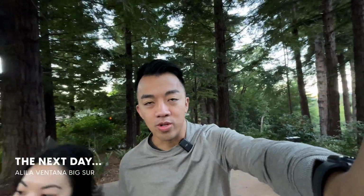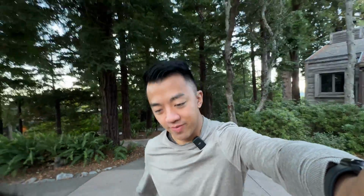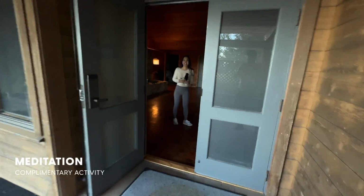So they give you a whole list of complimentary activities you can schedule for, and today we're doing meditation. So this is gonna be our first activity. Let's see what it's like. There are some activities that are complimentary and some are paid. Meditation is complimentary and it takes place in the library.